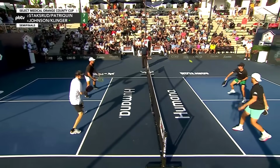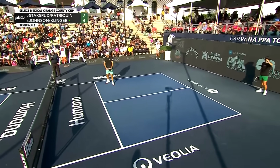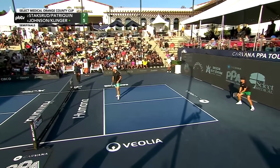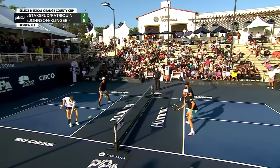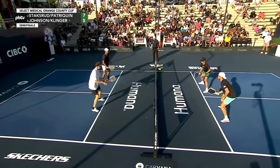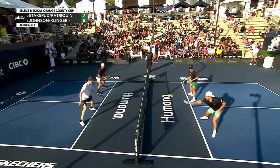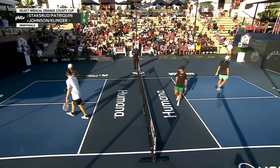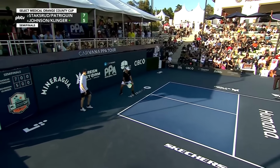He went back to the slice away down the line. He's 2 for 2 on winning the point. 7-1. Second serve. Good grind there from the boys. 7-2.